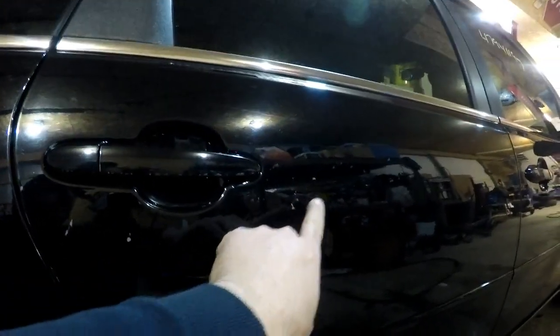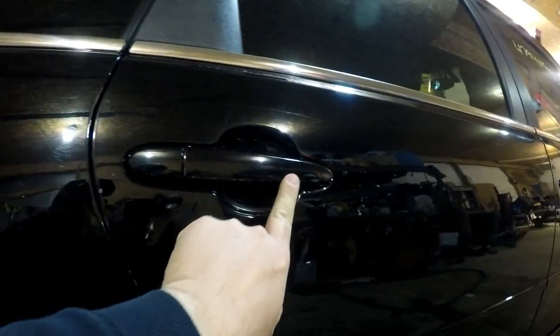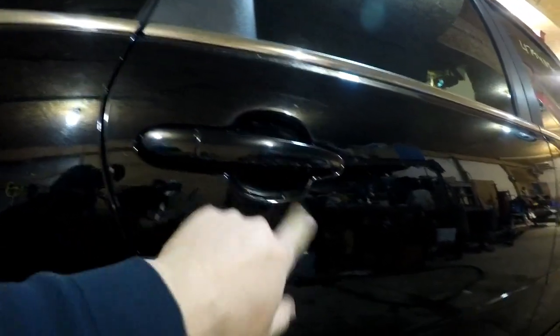And there's some little various dings on this side for whatever reason. So I'm going to get some touch-up paint and we'll touch up all these little marks. It looks like maybe something kind of went down the side of the car here. Kind of caught that. But again, clean. No rust.